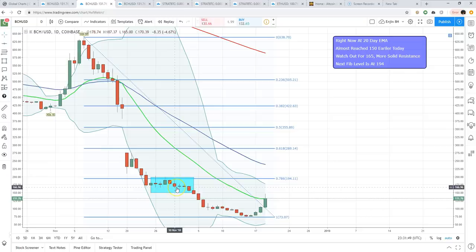So I do think it is likely that Bitcoin Cash could head up a little bit higher here until we'll likely get a pullback. So look out for 165 to the upside, where we do have a solid resistance. But the next fib level, that is up here at 194.